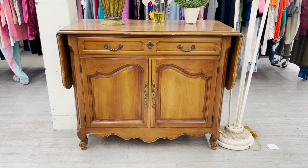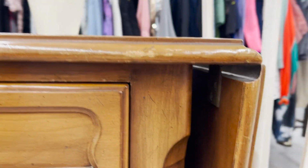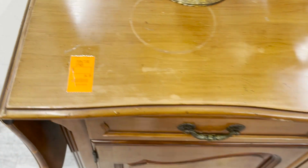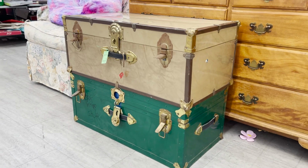Ooh, something like this is such a good find. It could be used all over your home and it's such a pretty shape. Again, you can refinish it, stain it, but one thing I would definitely do is remove those fold down pieces so that it's just the center unit. You could use this type of thing for a bathroom vanity and totally convert it into something new.